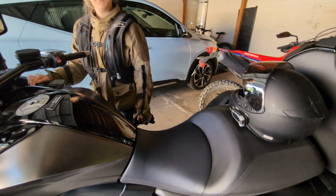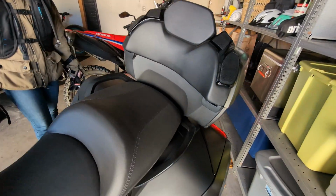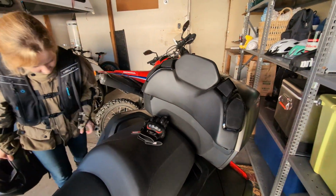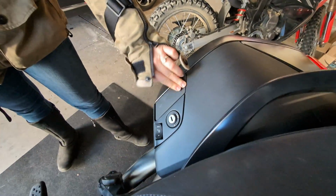Some other nice elements are going to be obviously this baggage, which we're not going to probably use too much, but we've got some things in there. And it's all central locking with the proxy key. So all I have to do is press this button, and then these lock. And what makes that nice is we wouldn't be able to open that up because you typically have to press this, and then that doesn't pop open.